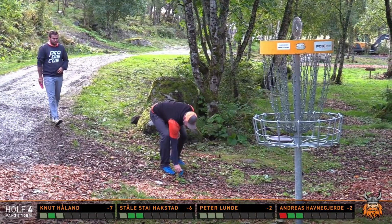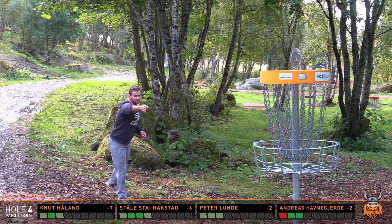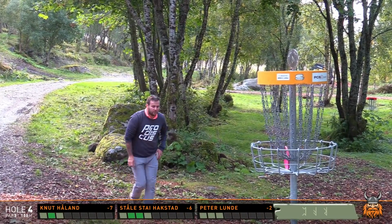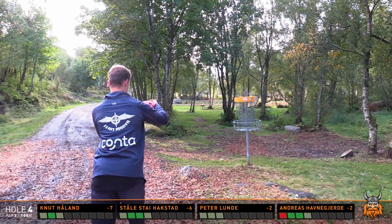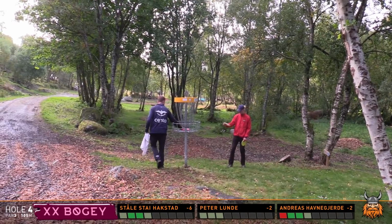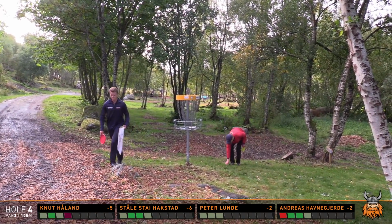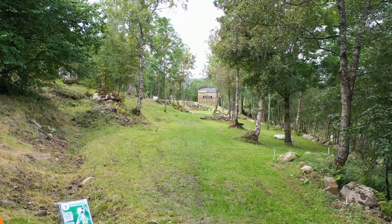Yeah, somewhat surprising to see Knut with the back-to-back mistakes. Of course, what's a powerful stroke, or a very stern stroke, is, I guess, what I'm saying. And then he comes back and just gets that one in, but he's going to walk away with the bogey, or the double bogey. And that puts Ståle up in front.